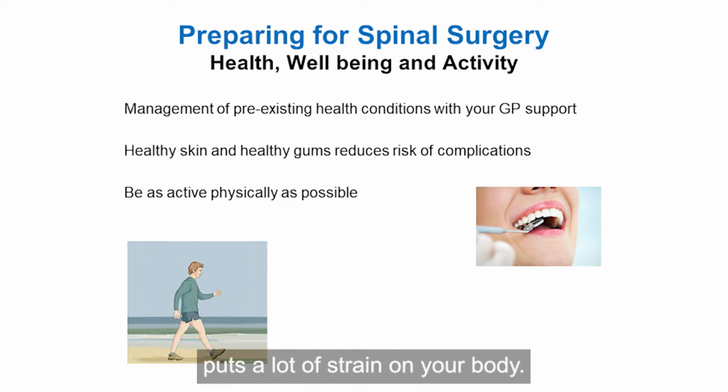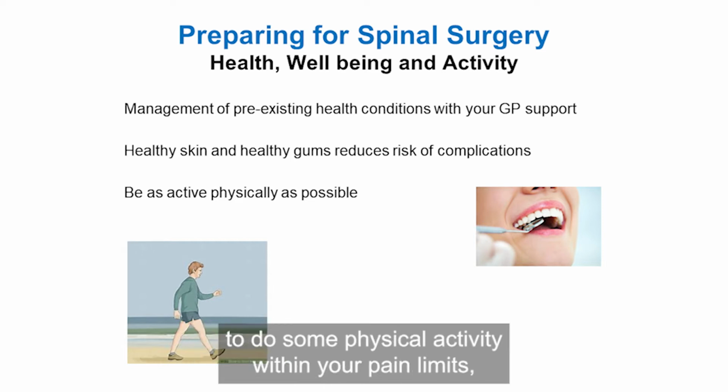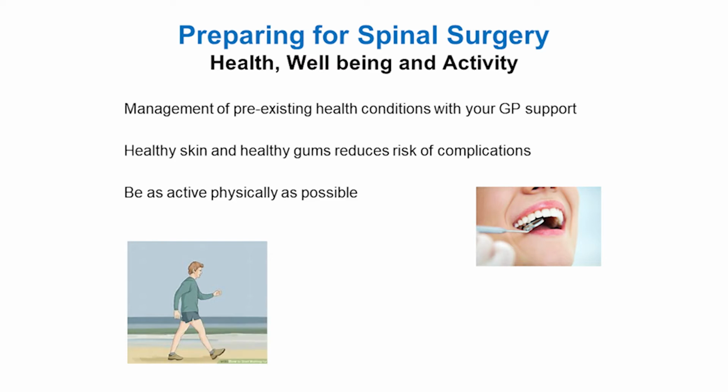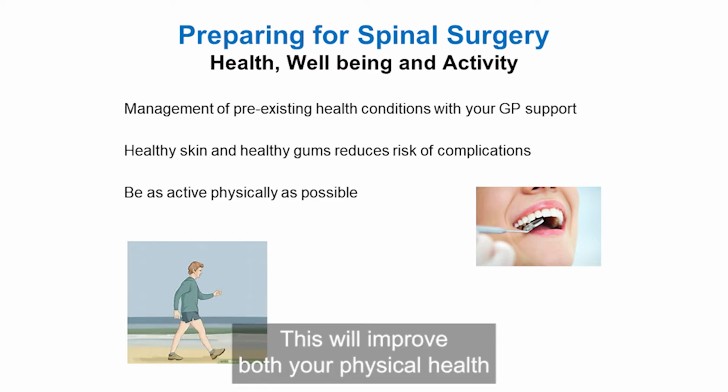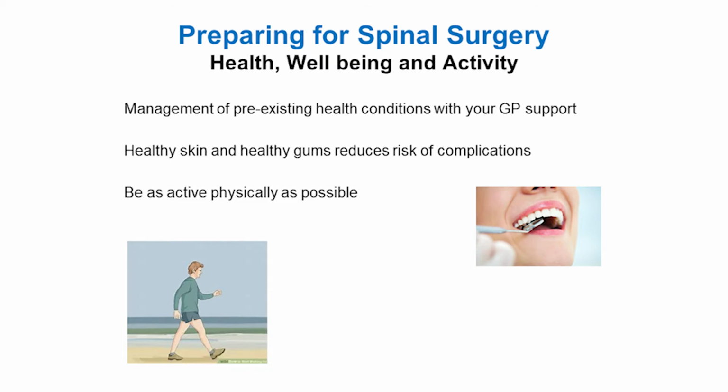Having surgery puts a lot of strain on your body. Aim to get yourself in the best physical condition. If you are able to do some physical activity within your pain limits, try a gentle walk each day and keep your muscles active. This will improve both your physical health and your psychological well-being.